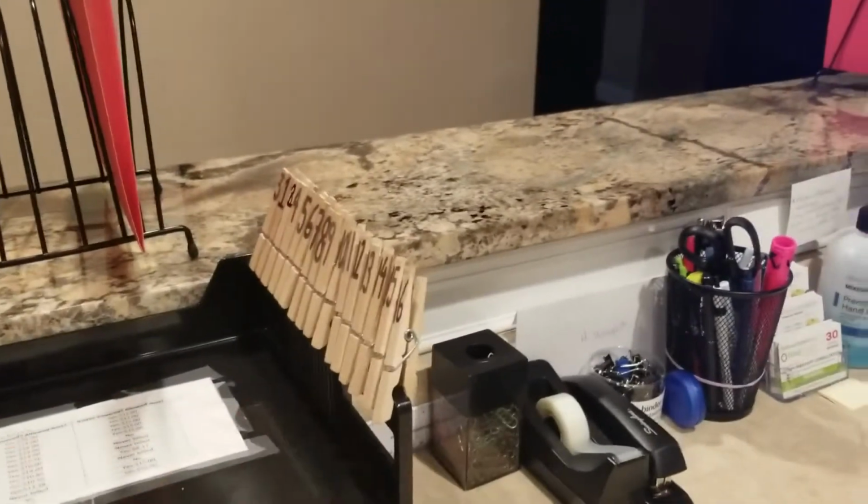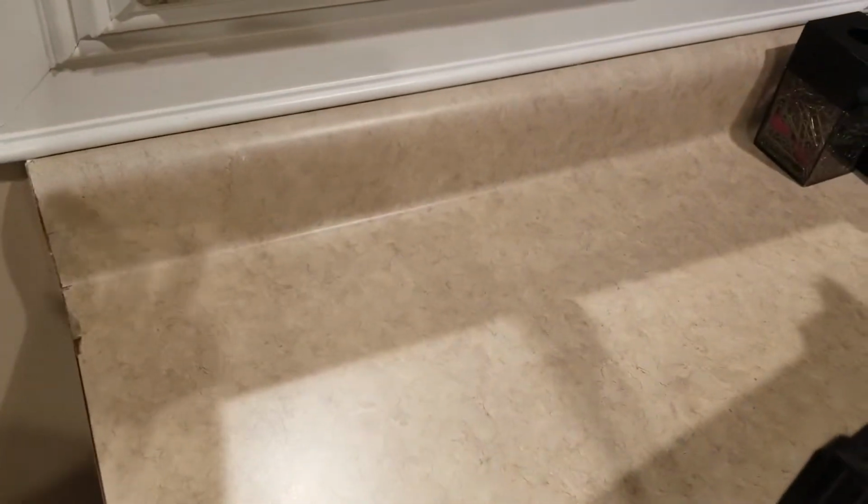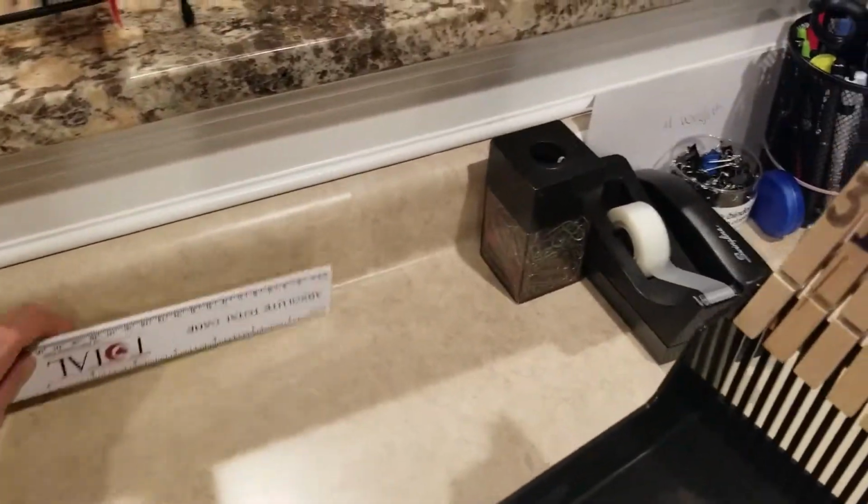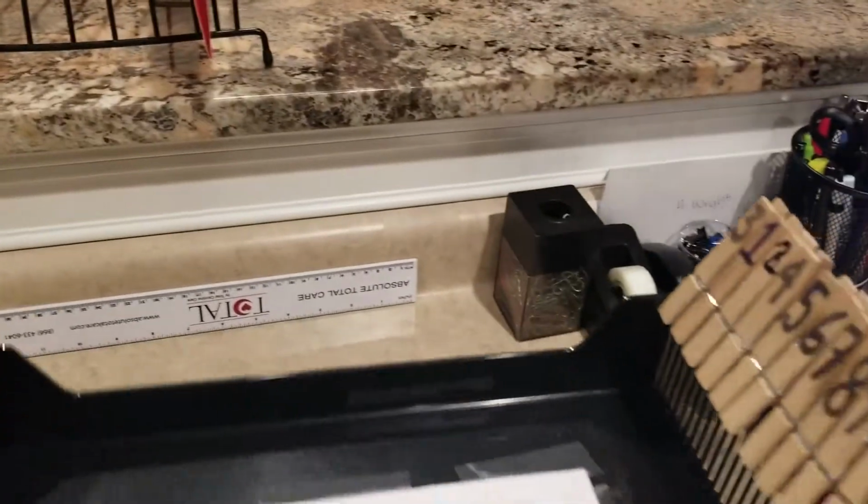One thing that's very important is that we are going to want to get the dust off everything. So we're going to want to pull everything out. And I'm not sure why we have a ruler up here, but we are going to want to wipe every single surface of this desk here as well as this countertop by making sure that we move everything out of the way and put everything back very neatly.